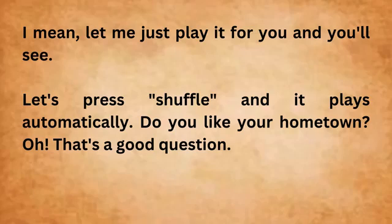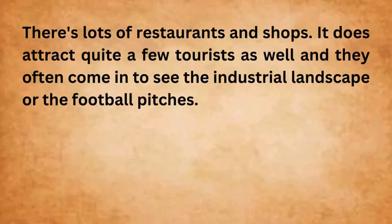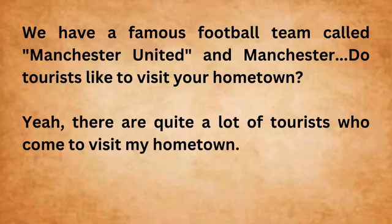Do you like your hometown? Oh, that's a good question. Do I like my hometown? Yeah. I think my hometown, Manchester, which is up in the north of England, is a very attractive place. There's lots of restaurants and shops. It does attract quite a few tourists as well, and they often come in to see the industrial landscape or the football pitches. We have a famous football team called Manchester United, and Manchester. Do tourists like to visit your hometown? Yeah, there are quite a lot of tourists who come to visit my hometown.